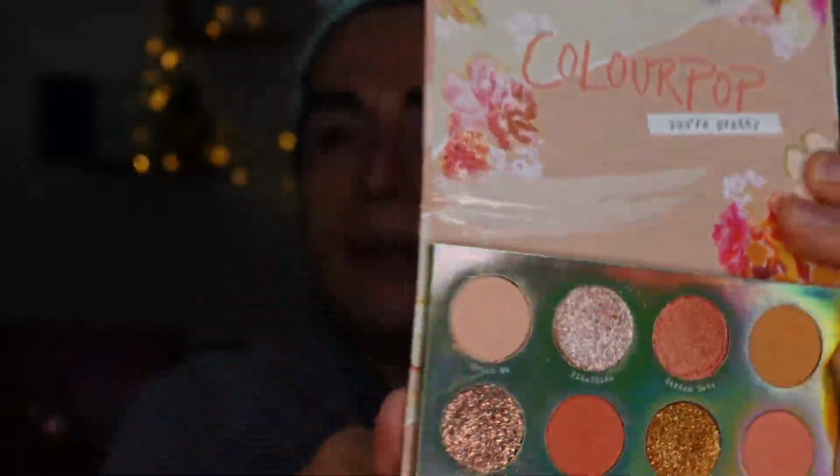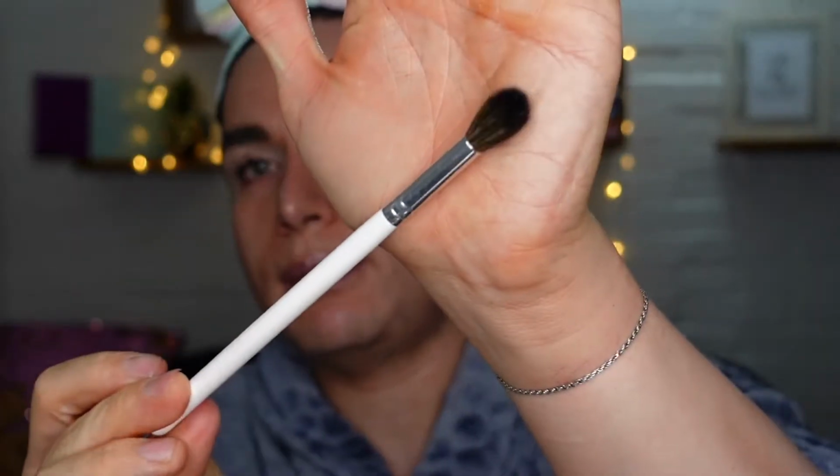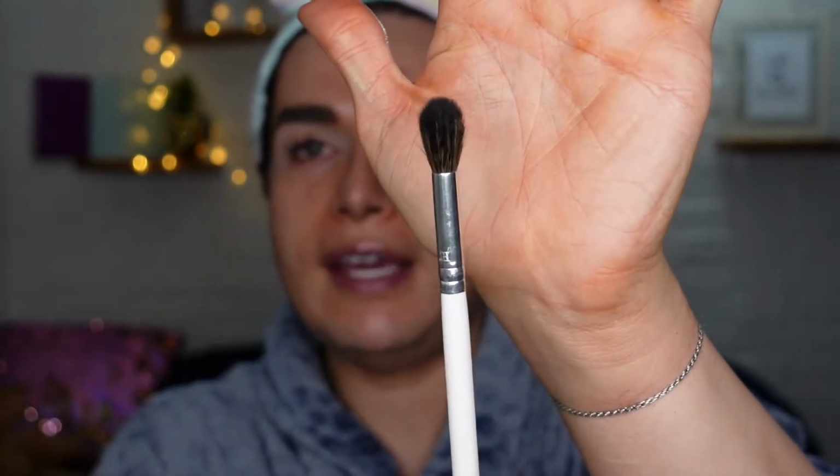In the eye that I'm gonna be working on, my right eye, I'm gonna start laying down my eyeshadows, and I'm gonna go with the first one just so that I can have a little bit of a transition shade. This one is beigey, a little bit peachy, rosy. This is the one that I'm gonna be using. Nice and fluffy, large and in charge.